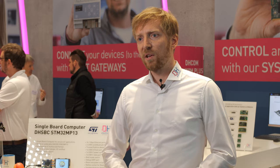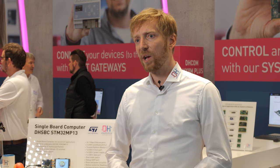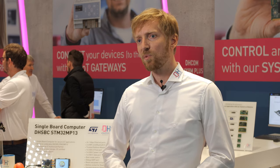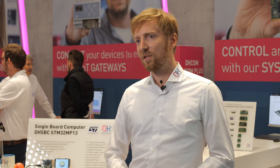And in addition to the ready-to-use SoM, you can also benefit directly from DH Electronics' Linux support. To give you a quick overview on the main features, it is solderable and very small at 29 by 29 millimeters. For power management, you have the ST PMIC directly on the SoM, which can also power the entire mainboard. We've integrated Wi-Fi and Bluetooth directly on the system on module. And last but not least, we are providing mainline Linux support.